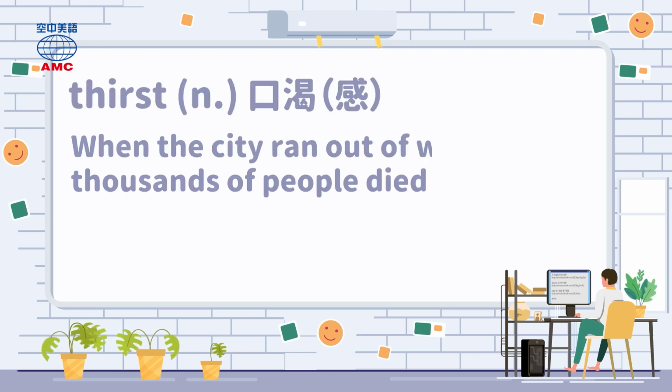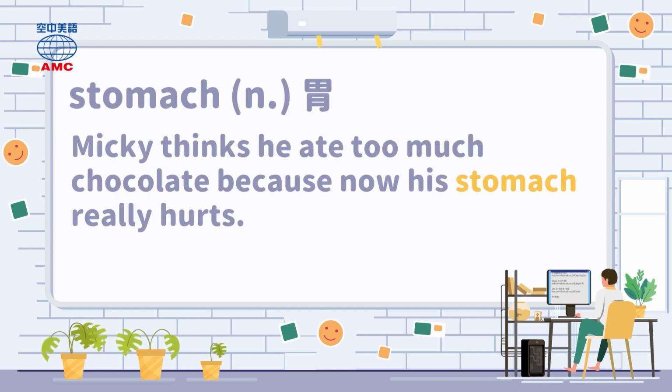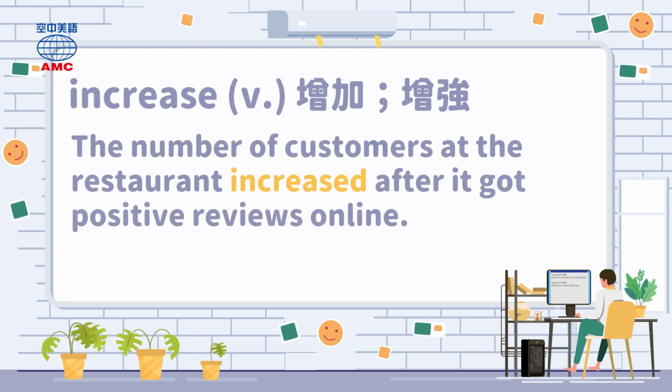Thirst. When the city ran out of water, thousands of people died of thirst. Stomach. Mickey thinks he ate too much chocolate because now his stomach really hurts. Increase. The number of customers at the restaurant increased after it got positive reviews online.